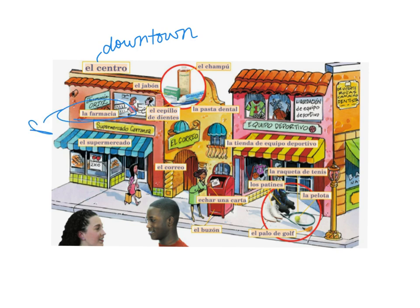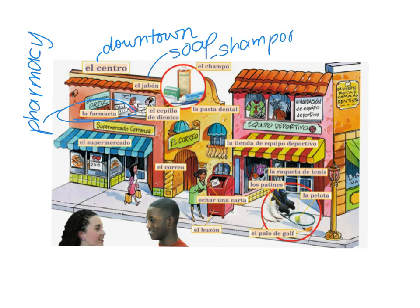First, we're going to look at La Farmacia. La Farmacia means pharmacy. In addition to getting medicine at a farmacia in Spanish-speaking countries, you'd be able to get things like el champú, cognate, shampoo, el jabón, which means soap. You have to be careful there. Soup is sopa, but jabón is soap. La pasta dental, toothpaste, or literally translated dental paste. And el cepillo de dientes, which means toothbrush.